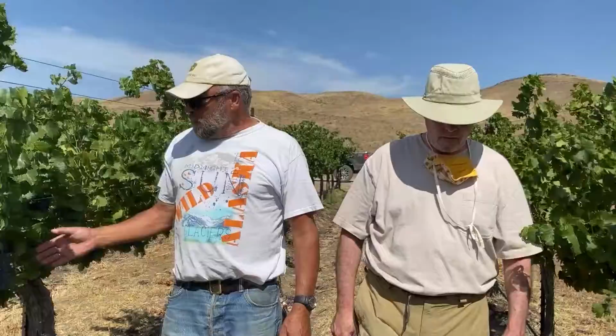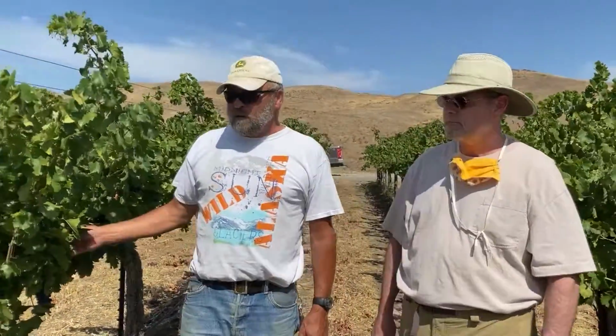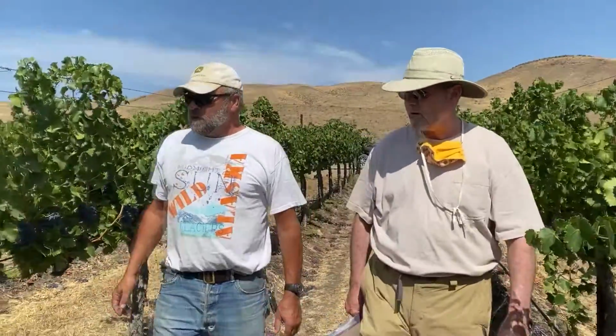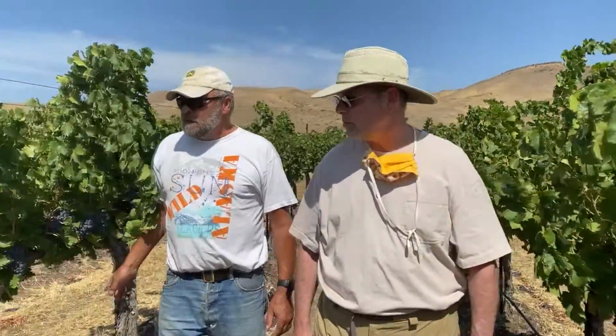Anyway, I'm guessing these are going to be right around 22 and a half brix, you tell me, but we will be picking these in a couple of weeks, I bet. I wouldn't be surprised if it was next week. Well, you could be right.